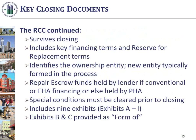So the RCC survives closing. It includes the key financing terms and reserve for replacement terms. It identifies the parties, the ownership entity, and any new entity. There'll be information that is included on the repair requirements and the escrow. If there's an escrow, it should tell who the escrow administrator is.